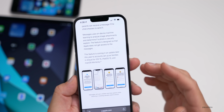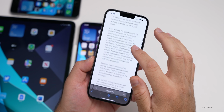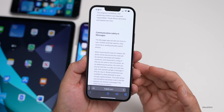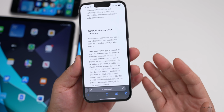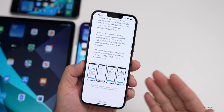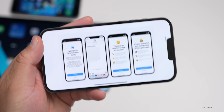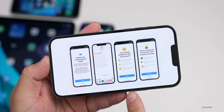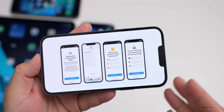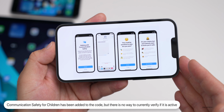Within the code, Steve also was able to identify that Apple has added the code for some child protection measures, so communication safety in messages. Now, this is not CSAM protection, so that's suspended currently, maybe indefinitely, but this is child protection measures where if you have a child account set up on a phone and someone sends them an explicit photo, it will sort of warn them and say, this could be sensitive to view. Are you sure? And then you could contact a parent or guardian, make sure it's something that's not explicit. And the idea is to make sure children aren't seeing things they shouldn't.